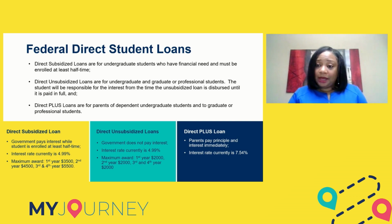There is a max amount you can be awarded. You just can't say, I want this much in student loans. There is a max amount you can get in your federal student loans. Once you are offered the loan, if you want to reduce that amount, you will need to contact your financial aid department and let them know you would like to reduce that amount, but you cannot go higher than the max amount.